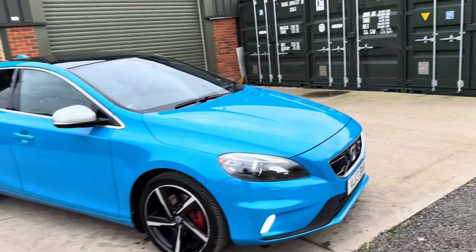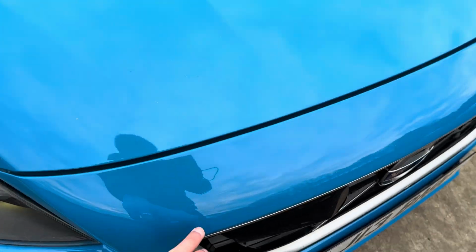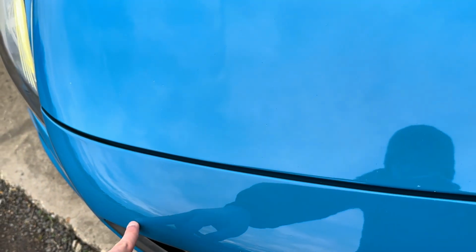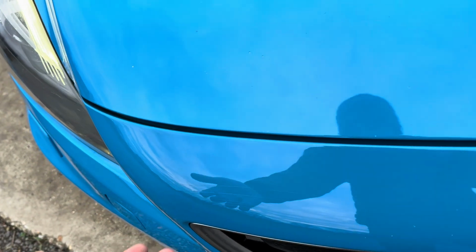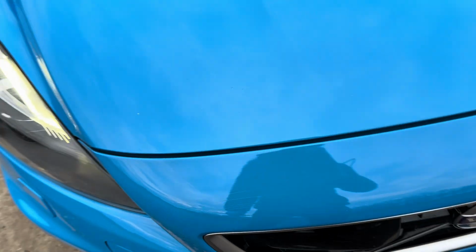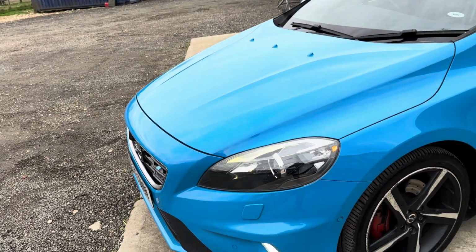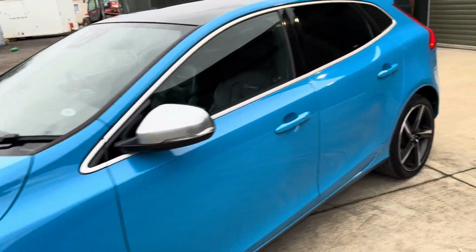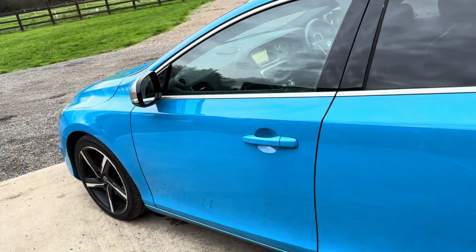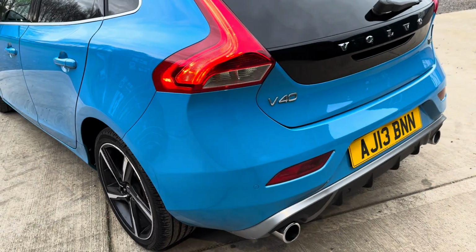So I'll just quickly point out as well before I forget any little marks that I noticed. There are some light scratches just there, which I can feel, so they're not going to fully come out, but as you can see it's pretty minor. I've put just a hand polish over and it has improved it. We're not pros with the wet sanding, so I wouldn't want to attack it with that. And I think there was something else which I can't actually remember. I'll have another walk around the car and just show you.